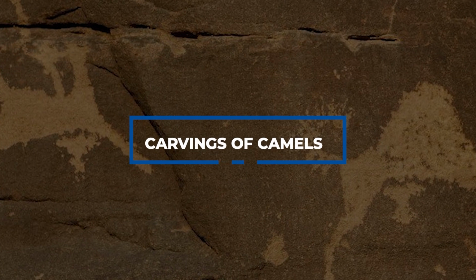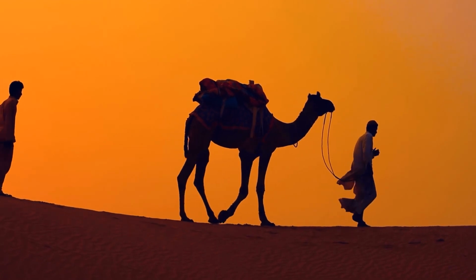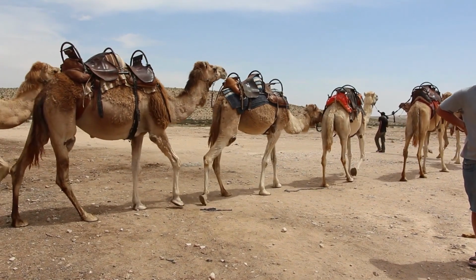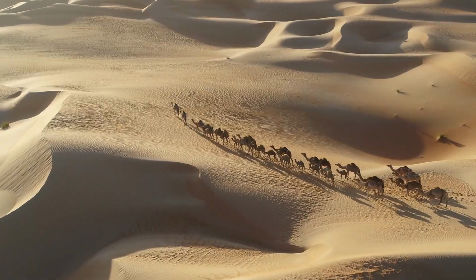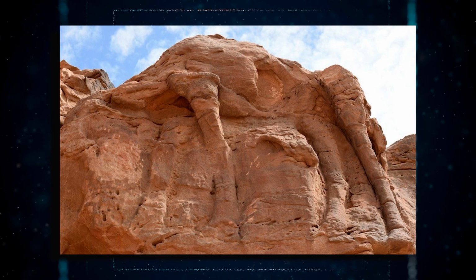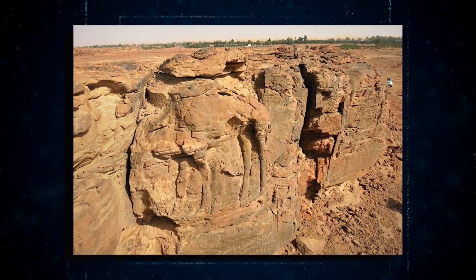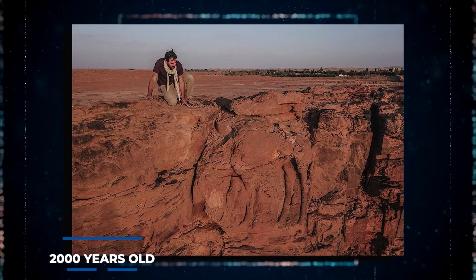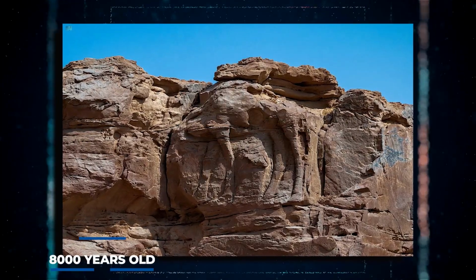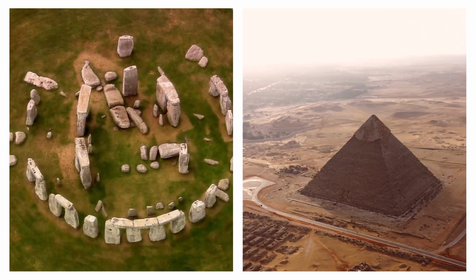Number 10. Prehistoric era carvings of camels. Saudi Arabia may be known for its camels, but did you know that these magnificent creatures have been part of the kingdom's history for a very long time? According to a study, rock sculptures of camels found in Saudi Arabia could be the world's oldest large-scale animal reliefs. The carvings were initially believed to be around 2,000 years old, but a new study suggests they could be up to 8,000 years old, predating even Stonehenge and the pyramids of Giza.